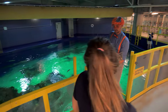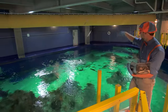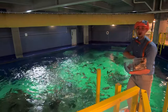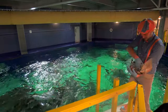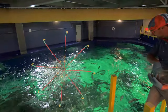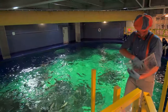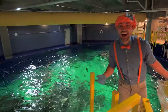Can I throw one at a time? Yeah, whatever you want. Either one at a time or all of it at once. All right, enjoy this. Whee! Whoa, look at him go. They're really enjoying this. They know that I'm throwing all this yummy food to them. Here you go, fish. Is that tasty? Okay, just a little left. Here we go. Whoa, that was so much fun. Good job.